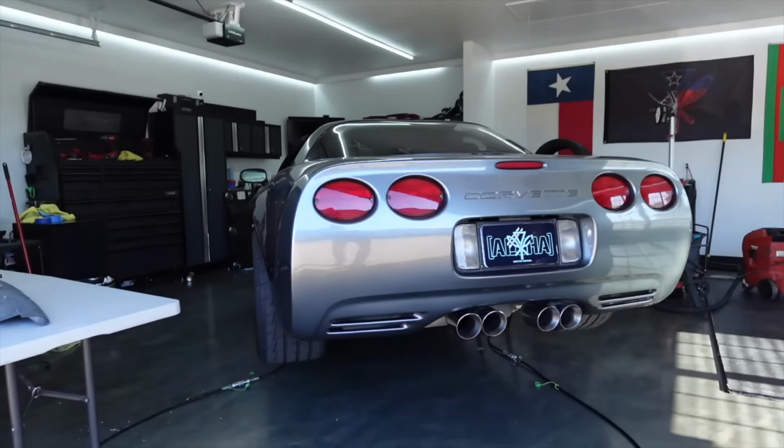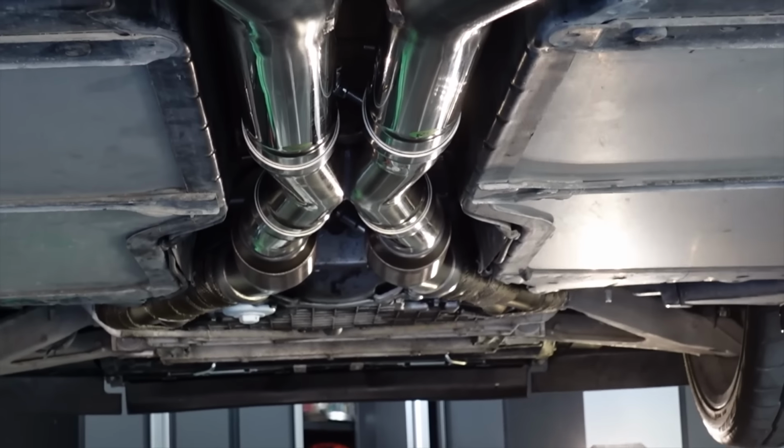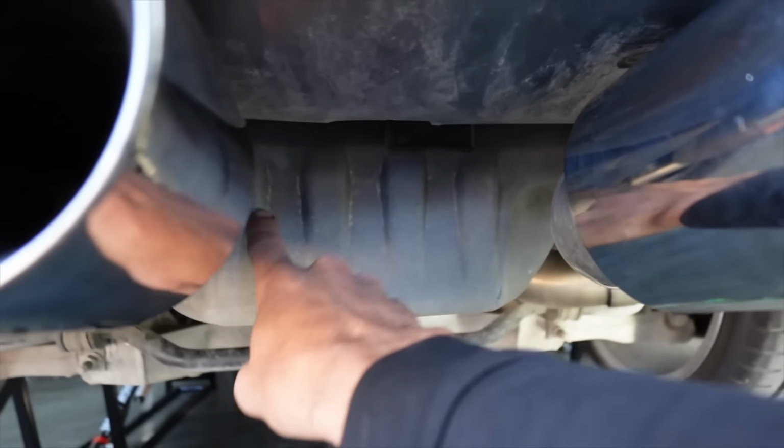All right, she's about to come down. We're just gonna admire this one more time. Cook's long tube headers, exhaust all the way back with the X-pipe. Oh, this looks so dang cool. This is gonna be epic. I gotta figure out something for here.